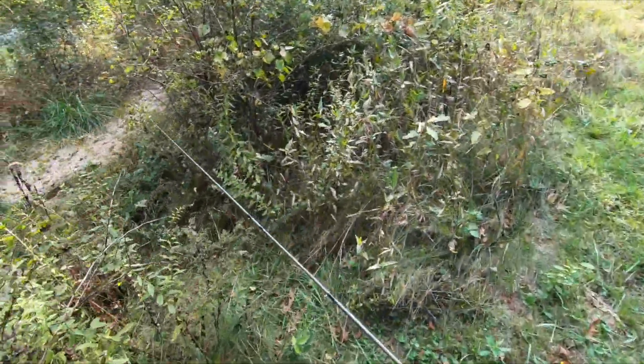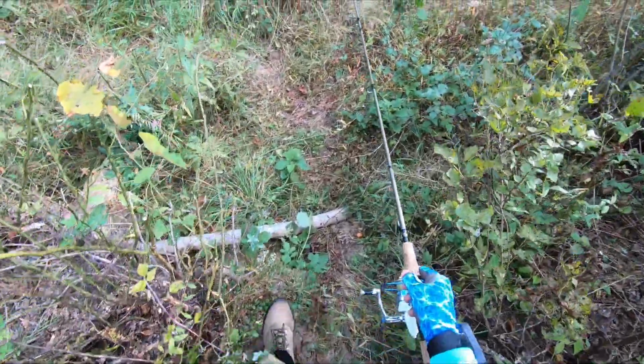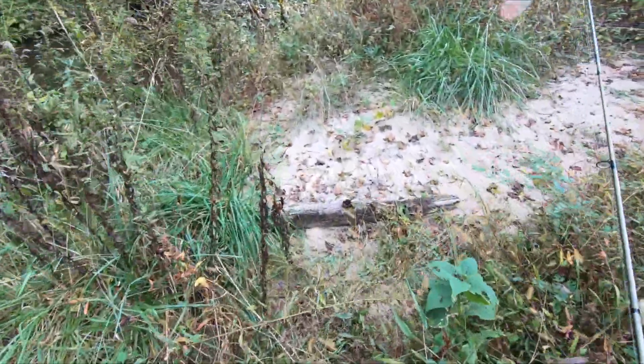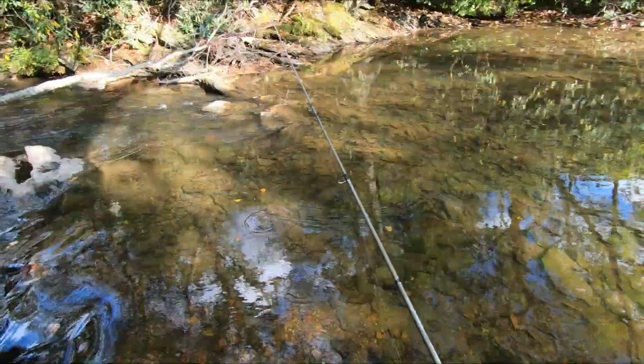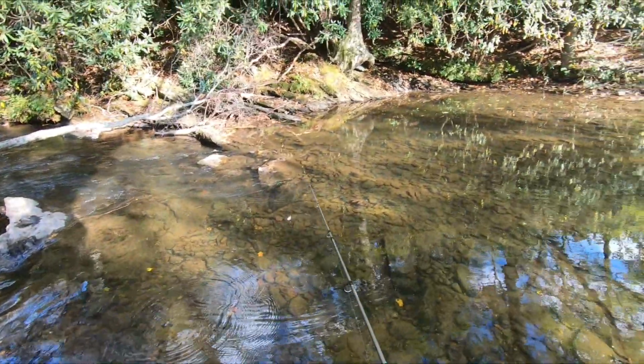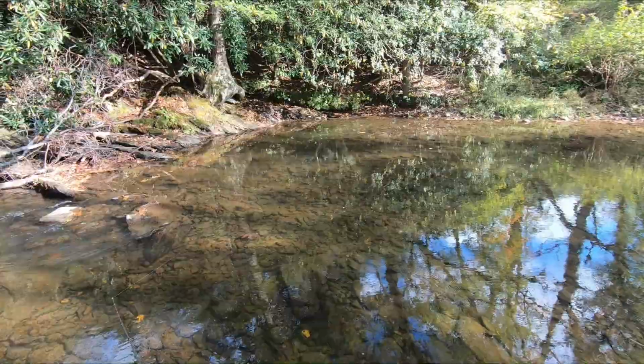There's enough water here to share though, so I'm not really going to pretend like this is my bit of water, no one else can use it. Here we go. So the same gentlemen that were over by the rifle range where I just left from, fishing this pool over here.